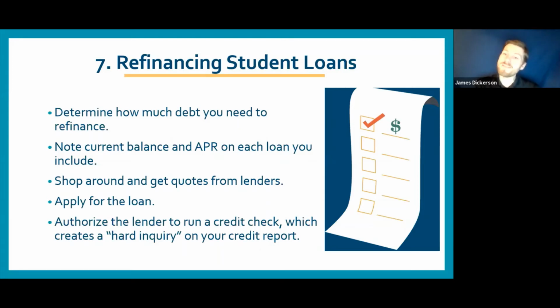You need to look around at different lenders and see what options they have available. You don't want to go off and apply to them. We're going to talk a little bit about why you wouldn't want to do that here in a minute. You want to apply for the loan that you want, and then you want to authorize the lender to pull your credit and take the application.